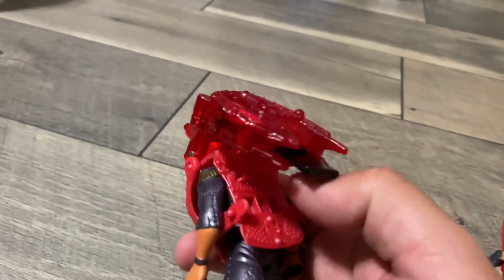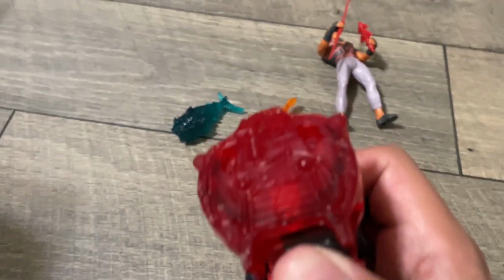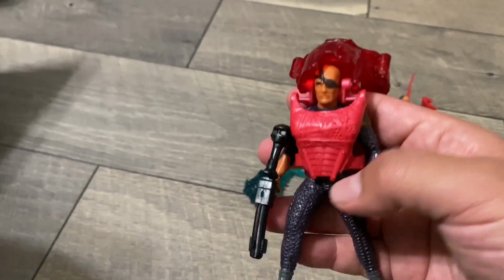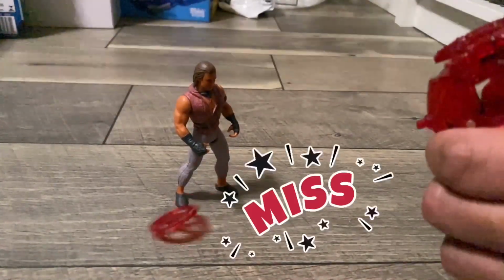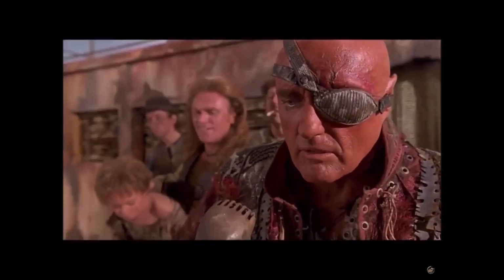So he got these discs here. This backpack flips up, and he shoots out. Let's see. So he shoots. So very cool. A little play feature there. You know, he's like a turd that won't flush.